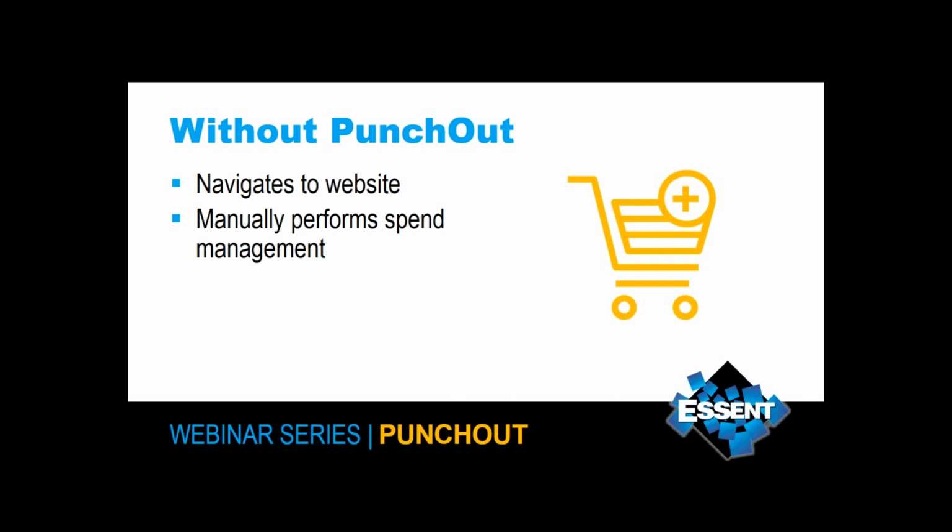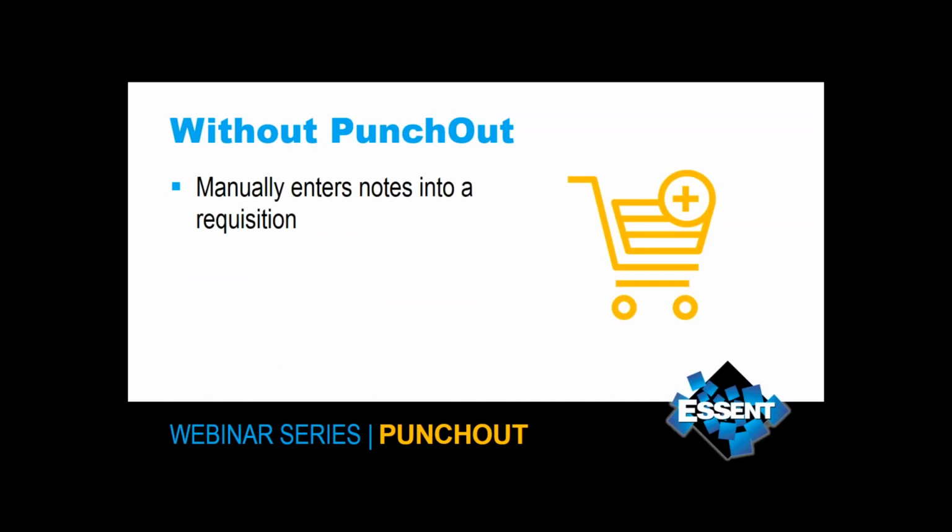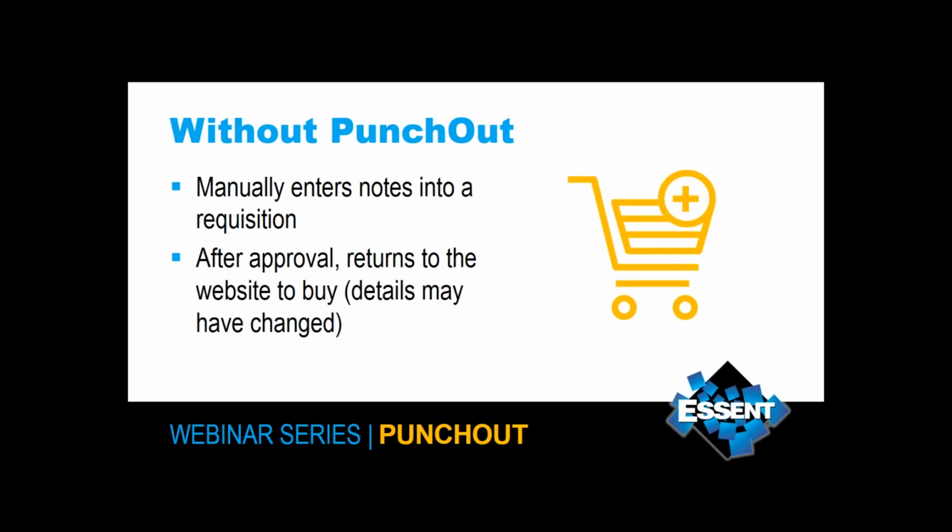But the buyer isn't simply browsing items and adding them to the cart. The buyer will have to manually perform its spend management. The buyer would have to browse, take notes on the price, on the availability, the SKU, etc. And the buyer is also perhaps checking contracts to see what the specific pricing is, as well as budgets and cost centers to see how much spend is available. Now the buyer manually turns the notes into a requisition to submit to an approving manager. And only after the requisition is approved is the buyer then coming back to the website to actually buy. So not only is there a delay for the manual process, but availability and other details may have changed during this time.